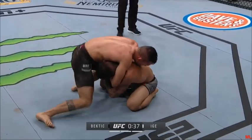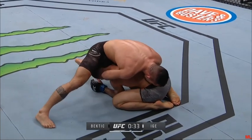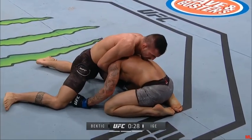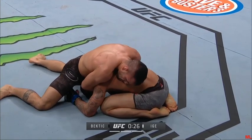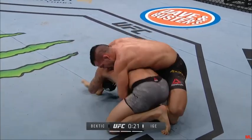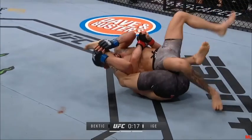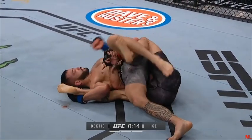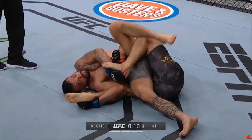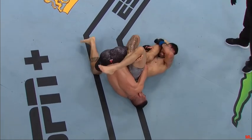Nice little front headlock. Created space, but Bektić right on the front headlock to maximize. And we got Ige on a single leg trying to counter by being offensive. And he's got to know we're on short time here. And for MIRSAD, I feel like he's got to do some damage here. Ige's got to scoot his butt towards the heel of Bektić here if he wants to beat this scramble. Ige's looking for a leg lock.